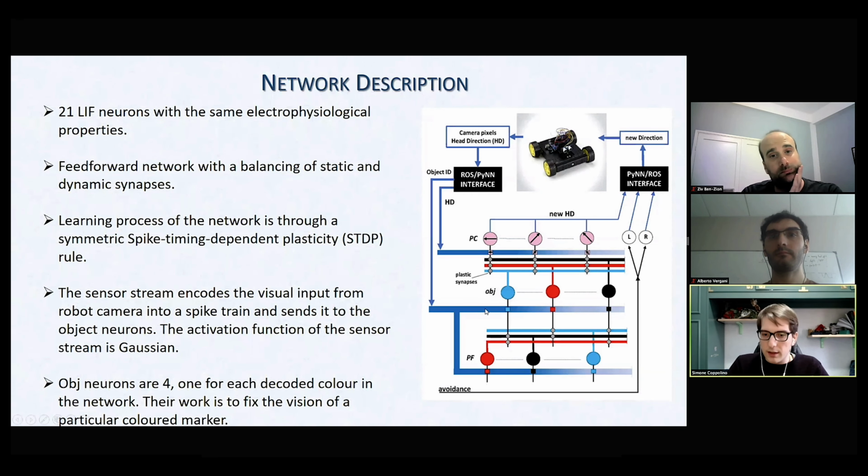The first layer, these two bottom blue lines, is the sensor stream. The sensor stream takes the input from the robot camera, transforms it into a spike train, and sends it to persistent firing neurons and object neurons. The image from the robot camera is filtered because I want to find the number of pixels of the known color. In this case, the colors are red, blue, black, and green. The transfer function of the sensor stream is Gaussian. The reason behind this choice will be clearer in the next slide.